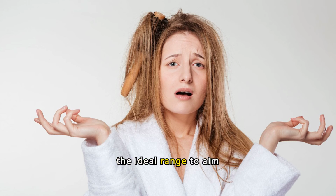This is the ideal range to aim for. Don't just look at the reference range, which is 10 to 149 or something, since it occasionally falls below 50. However, you want it to be within this range. It's important to check out number 3.